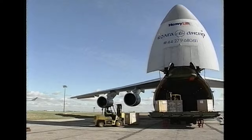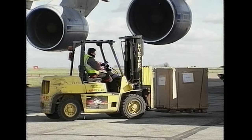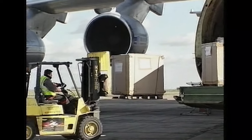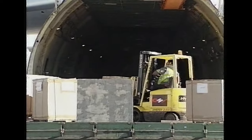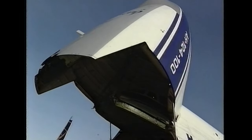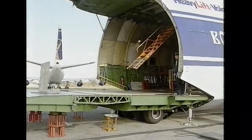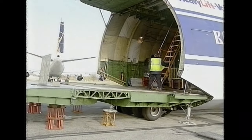HeavyLift has been operating a joint venture with the Russian airline company Volga-Dnepr from Ulyanovsk since 1991. The companies jointly operate six Antonov 124 planes. While HeavyLift takes care of marketing the cargo planes, the organization of the airline operation, and everything to do with its commercial running, the Russians load the planes, fly, inspect, and repair them. A Russian technician opens up the folding staircase that leads up into the cockpit in order to check that everything is in order.